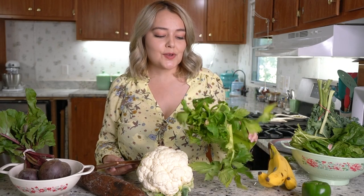And then celery. And some people might say, well, that's not a great option because it's so watery. It does have a lot of water, but it does have some benefits too and can actually help your dog with digestive health. So celery helps with hydration, anti-inflammatory, helps with an irritated stomach, constipation, and is a detox for the body. So still a lot of benefits, even though it is so watery.